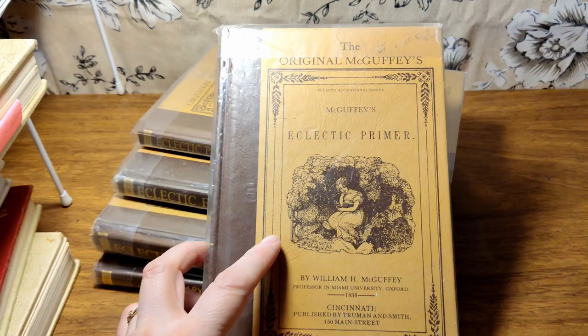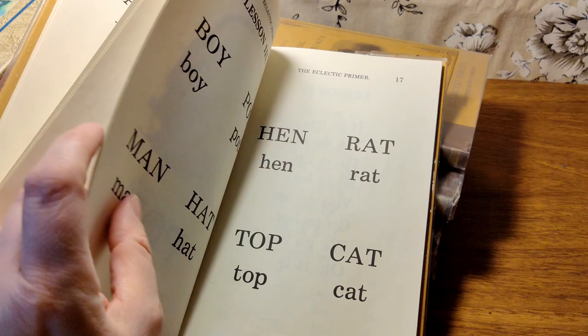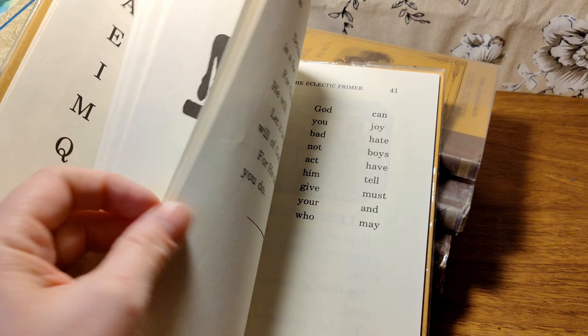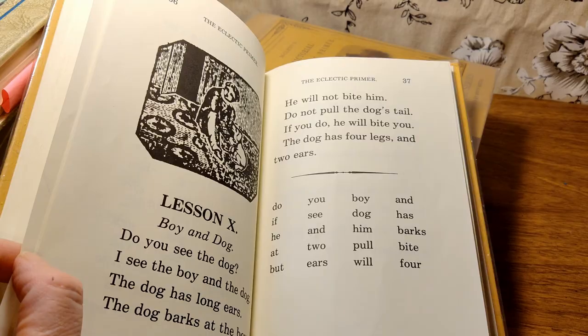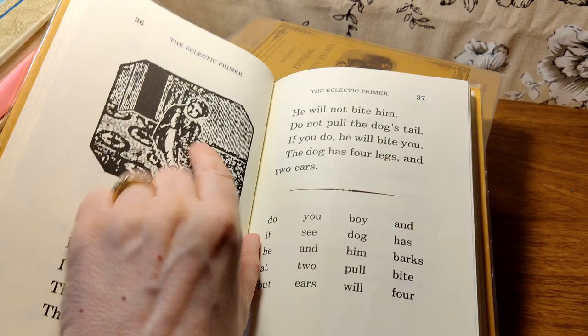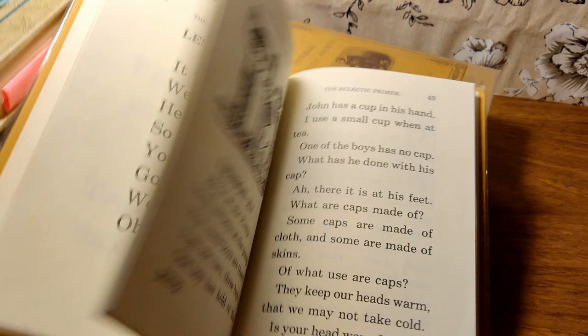This is the Eclectic Primer. This is the very first, very simple, just the alphabet, some basic words and stuff like that. With this, you kind of familiarize your kids with reading. I've never actually taught my children to read with this book, but I've gotten them familiar with the ideas about reading. These illustrations are done with woodcuts. We think of engravings as metal plates, but these were done with wood plates. Can you believe it? That's why they look kind of archaic, but they have their own charm. Anyway, so that's the first one.